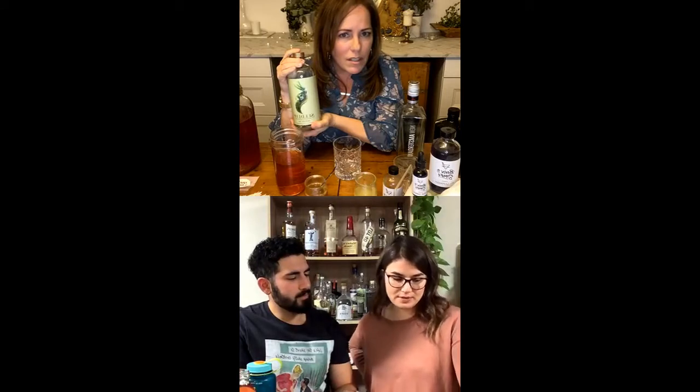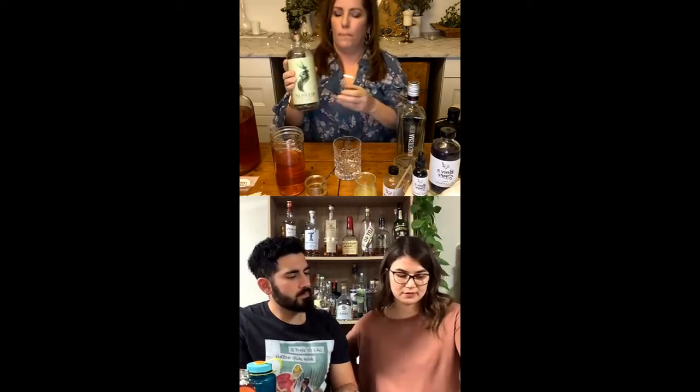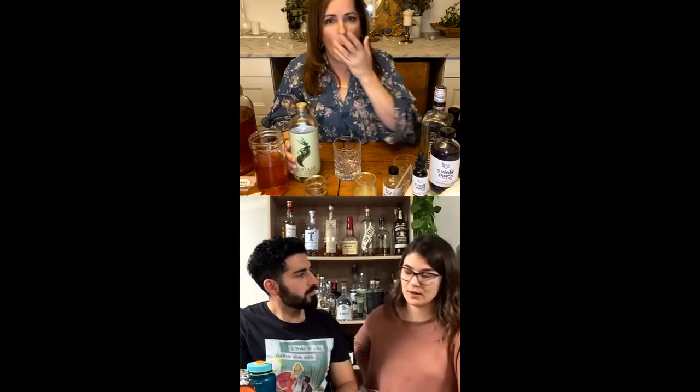It's no ABV, so no alcohol by volume, and then it's just called an alt gin. There are tons of brands that make it now, but it's just supposed to have the tasting notes of gin, so that when you're drinking a cocktail like this, it kind of smells like gin, it has a little bit of a taste like gin, and if you're not drinking, or people who are pregnant, it's a really nice alternative.